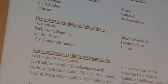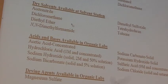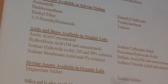We have an area for dry solvents, and we'll talk about dry solvents in a little bit, but we have access to 7 solvents that are dry, moisture-free, air-free. So these will be available.